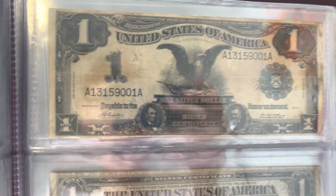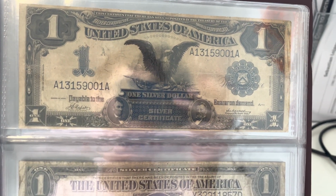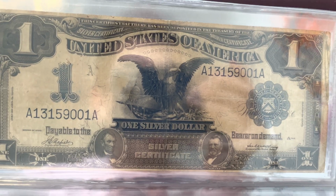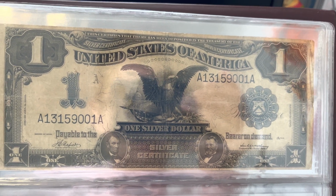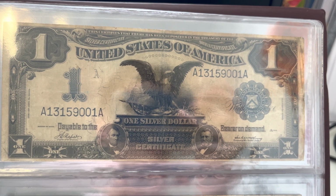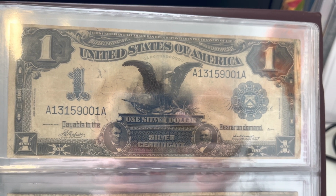Here we enter my large note for the silver certificates. One of my favorite notes of all time is this beauty right here. Let me see if I can focus in. There you go. Man, this beautiful black eagle silver certificate. Oh man, I was so hyped when I first got this, and I'm still hyped.